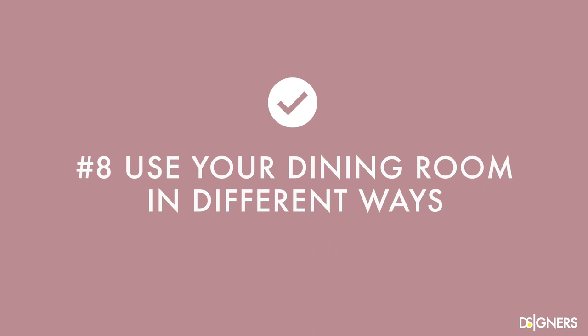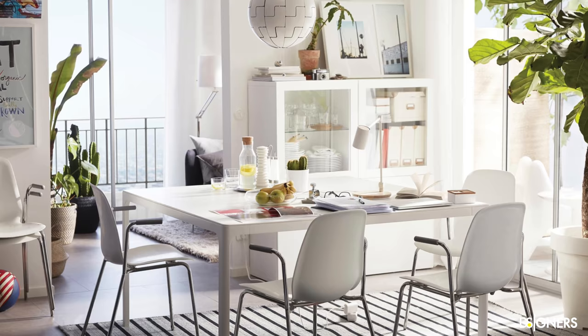Use your dining room in different ways. In small spaces, the versatility is vital. Be creative in using your dining table. You can prepare the entire environment to adapt to different activities apart from eating. Look at this small dining room. It works well and has all the necessary elements for its operation, and at the same time it's stylish.